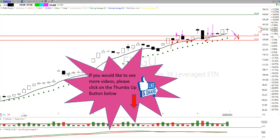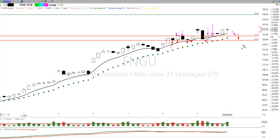Now, if we start breaking these, you'll probably see that VXX chart move up a little bit. And again, if our trend indicator starts to get green, and if we move down here on FNGU, then the trend indicator that's green now will likely turn red if we're down here. And that might create some kind of a top up here.